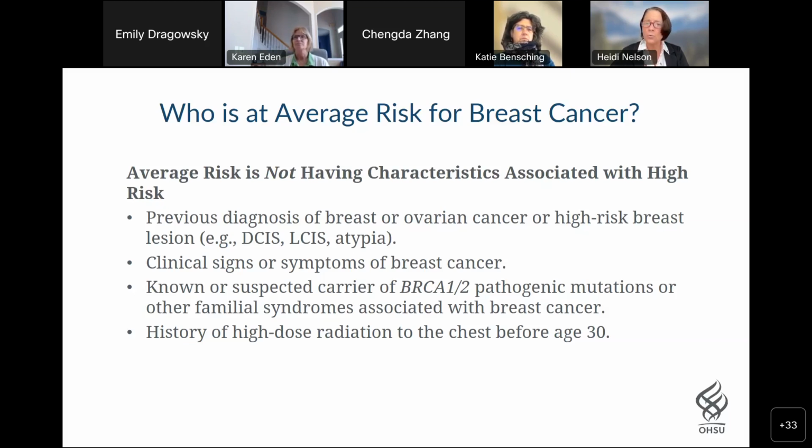So we now know who could move on to the mammography screening piece of the MammoScreen tool. And hopefully these individuals will get their high risks addressed. So I'll stop there. I think that's the last slide I have.